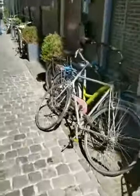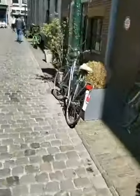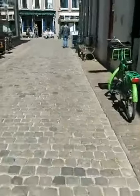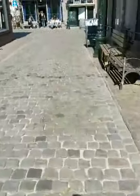Again, you see the bikes here parked. Lot of bicycles. Even I am on my bicycle. And you also see that the streets are very wobbly here because it's very ancient. It's not from bricks, but it's from granite. So these streets were made very early.